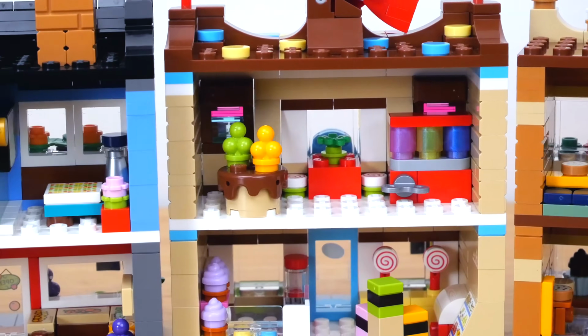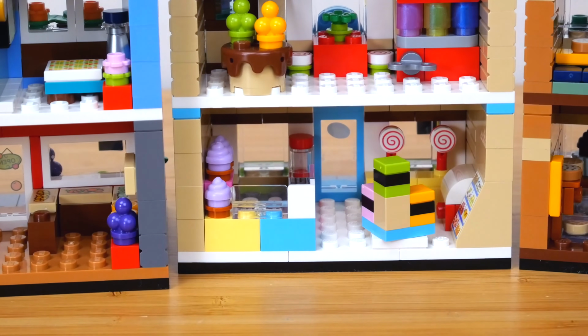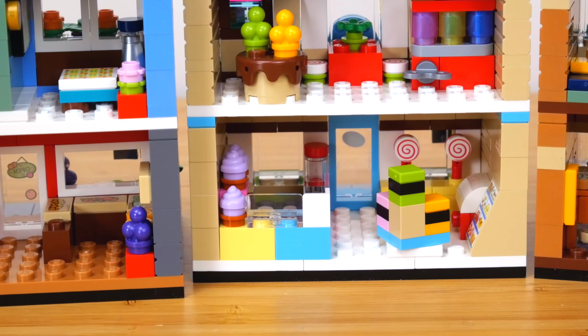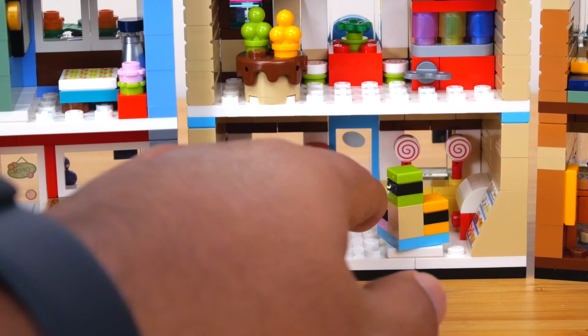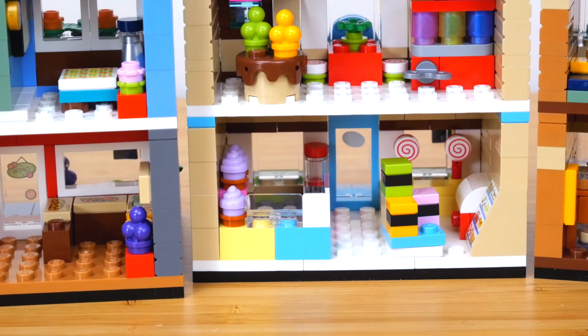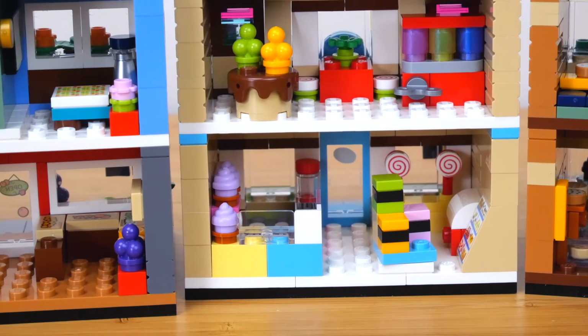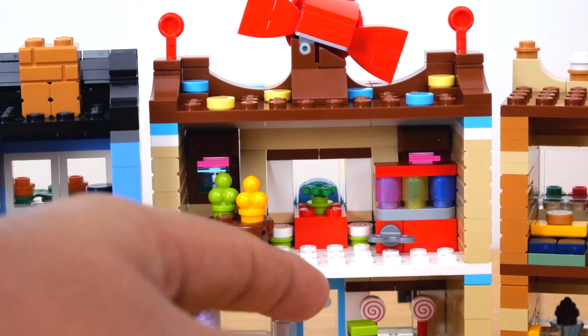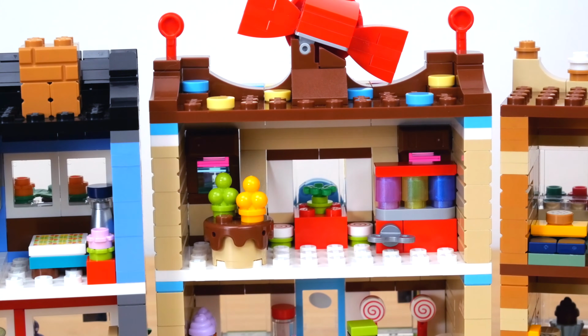Then the candy store and bakery, the shops actually cover two levels. So there's plenty of candies on display. I really like that dog poop piece in lavender. I don't think I've seen it in any other sets. And you even have a little rotating display here. There's a gumball machine back there. There is some sticker detail, but most of it is physical brick building, especially on the second level where you've got this cake with some candies on it. You have a little candy dispenser.